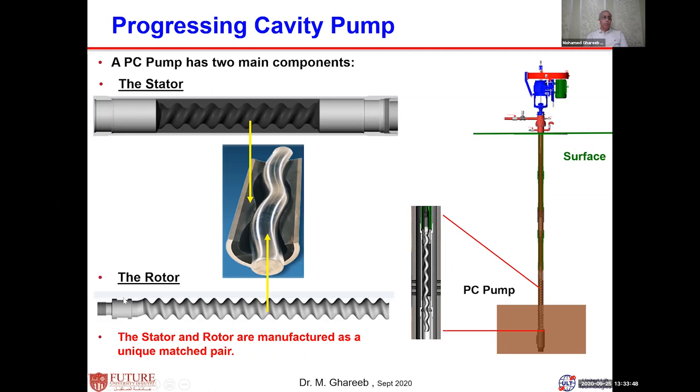But remember, the stator and rotor are manufactured as a unique matched pair. I cannot take a single stator and run it with a different rotor. No, each rotor should be matched by manufacturing specification with a certain stator. For sure, there is a stamp for that. There is a certain engineering, a certain design for that. Each stator is manufactured with a unique rotor.